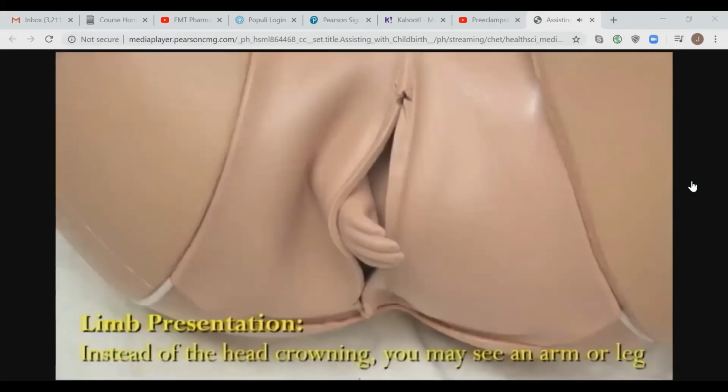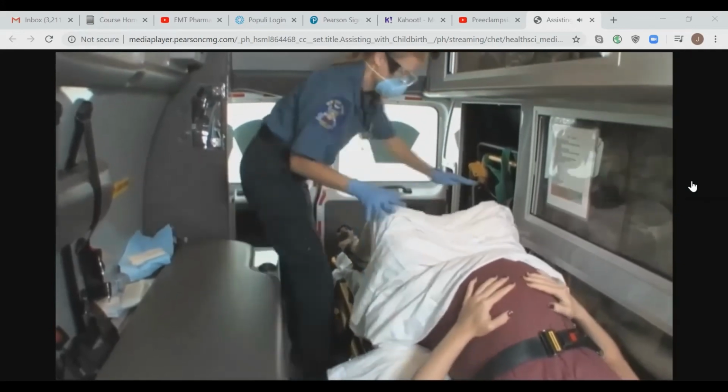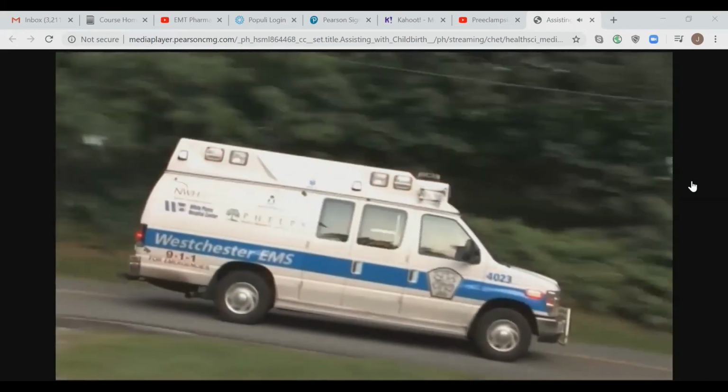Limb presentation. This occurs when instead of the head crowning, you may see an arm or leg. Again, position the mother head down with her pelvis elevated. Provide high-flow oxygen to the mother and begin rapid transport in the event surgery is needed to extract the baby.